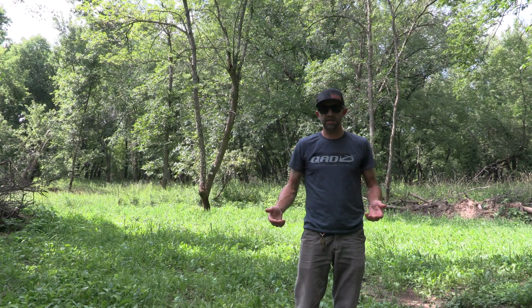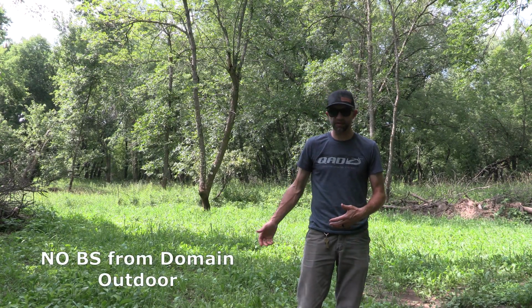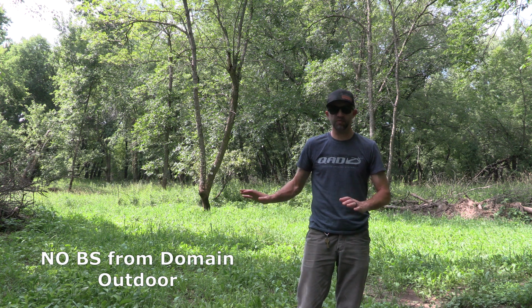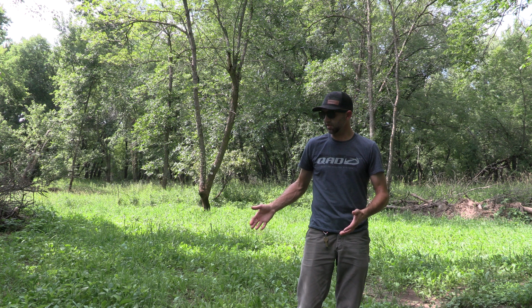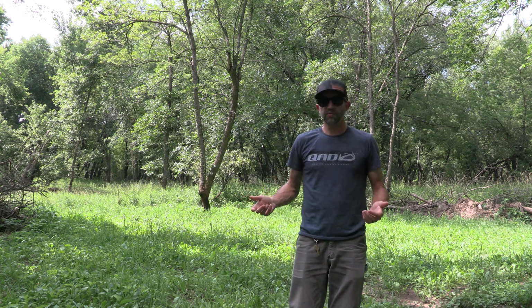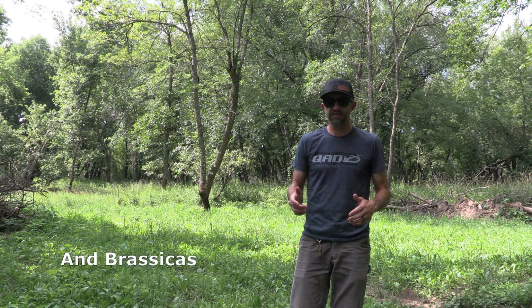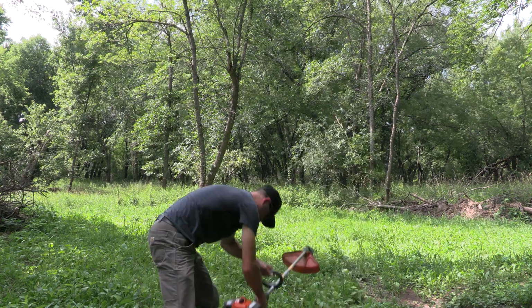I'm down here on the plot on the south end of the property, and I planted it early, June 1st, because one of the first things we did was clear out this area, and so I just wanted to get something in here to try and outcompete the weeds. And there's quite a few weeds popping up, but there's also clover and chicory that's trying to pop up, so I'm going to take the weed whacker.